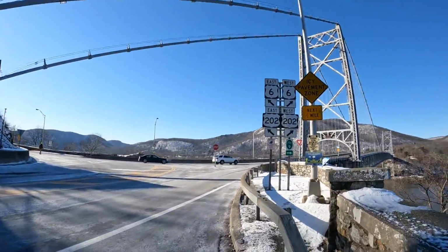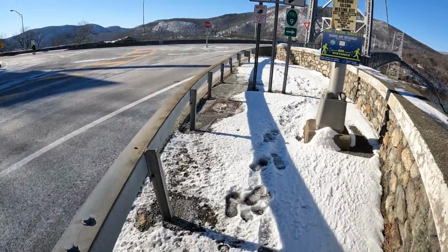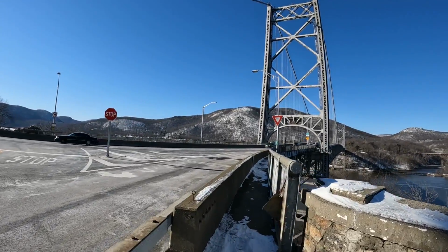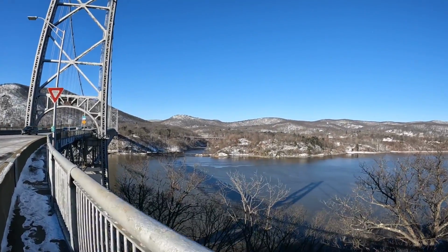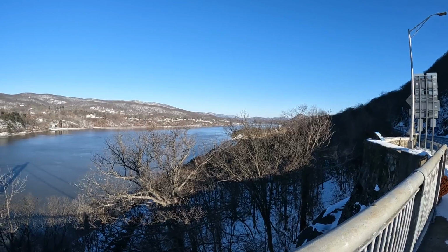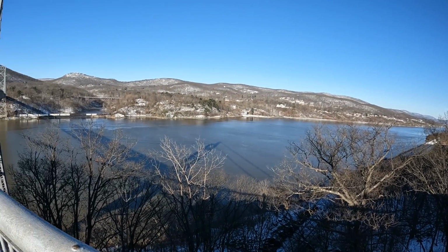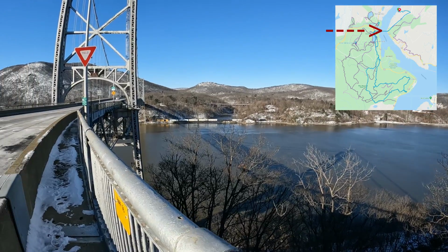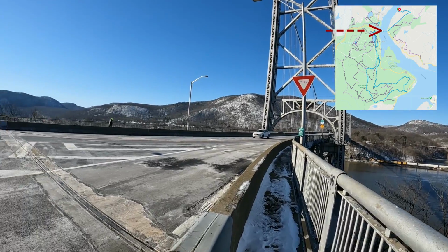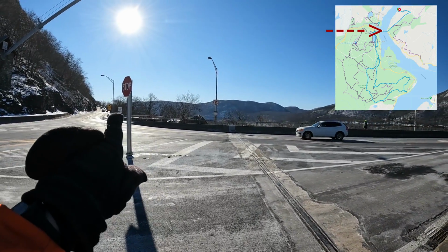Bear Mountain, very bare, very bare. And the Hudson River in all its beauty, with Manitou station down there, but such a beautiful view, and obviously Peekskill is that way, and on the bridge, and it is spicy indeed.